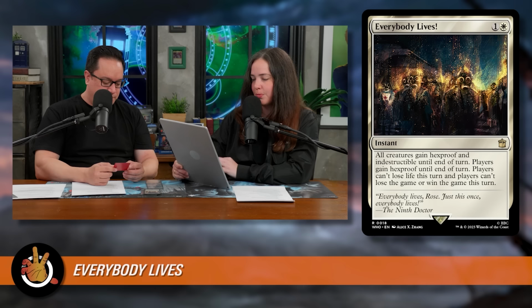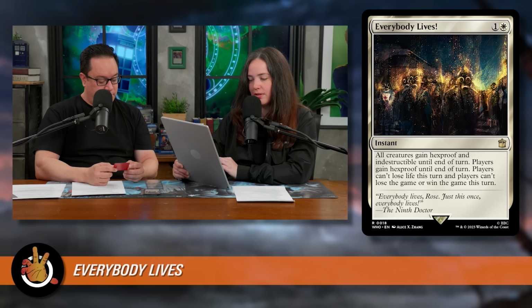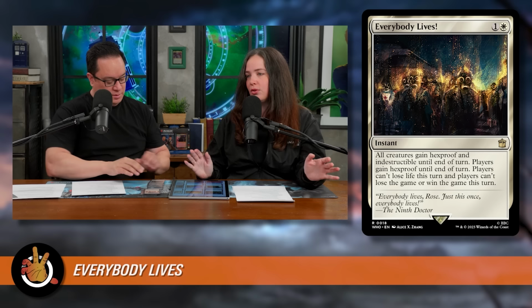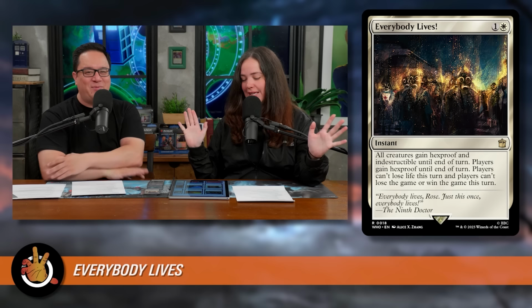This one's called Everybody Lives. One and a white for an instant. All creatures gain hexproof and indestructible until end of turn. All creatures. Players gain hexproof until end of turn. Players can't lose life this turn. And players can't lose the game or win the game this turn. Players, all of them. Nobody wins. Nobody loses. No creatures die. We just hold hands and sing kumbaya. Just stop. Everybody be friends.